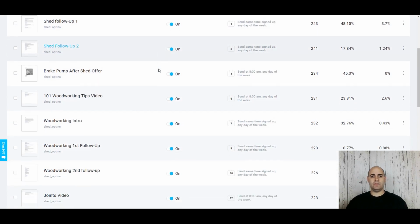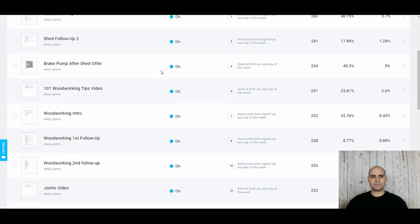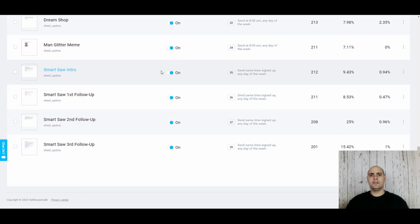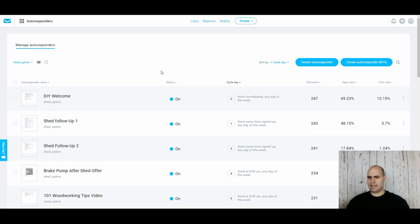Now, this is the one that I have built for that shed plan offer. And you can see it's about a month long. Once somebody opts into that list, they will get, I think I have 22 emails on this list. Luckily I didn't have to write them all myself. A lot of vendors will give you pre-made email swipes that you can just copy and paste into your sequence. This one here is done using GetResponse, and I'll link all the tools that I use below if you want to get started yourself.